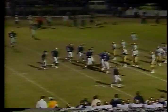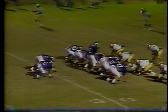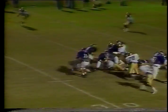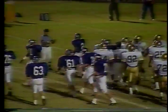A gain of 14 yards. And it's a first down at the Viking 26. Opening series of the ball game. Nichols will have yardage to about the 19, maybe the 18-yard line.